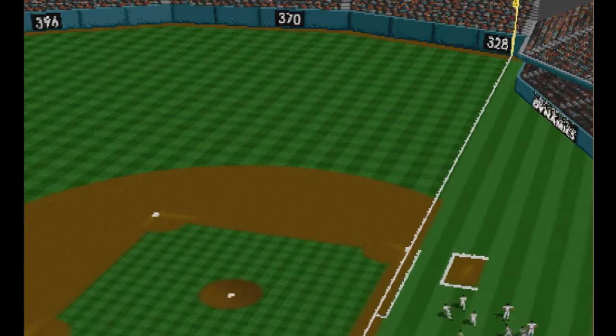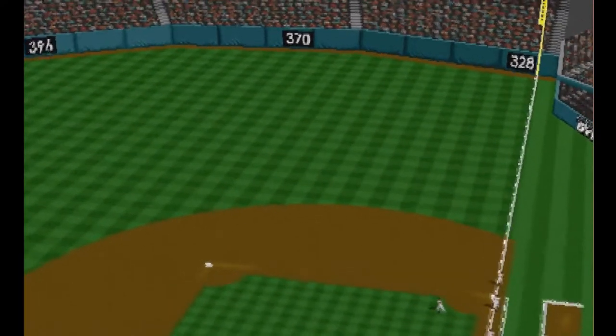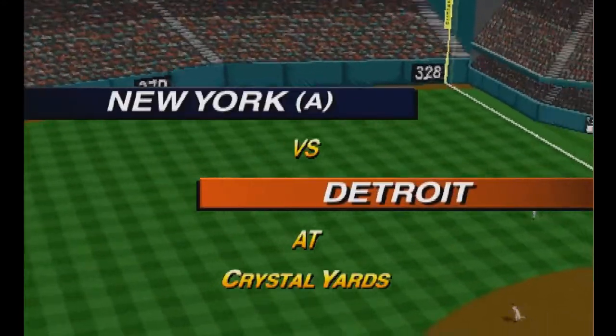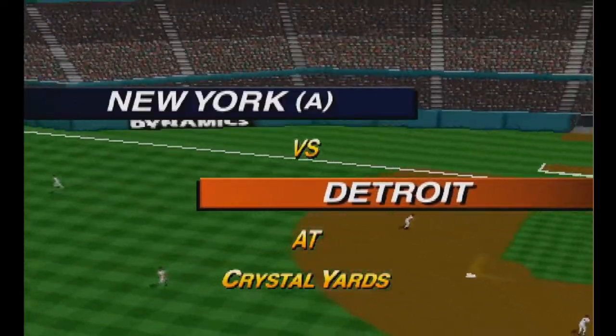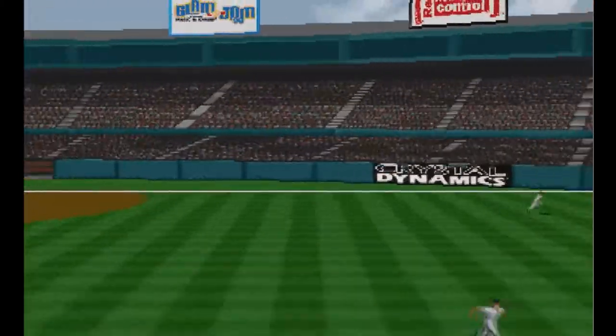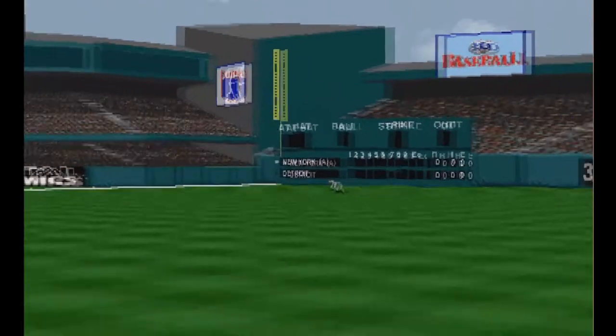Welcome to beautiful Crystal Yards for today's contest between New York A and Detroit. This is Van Earl Wright, ready to call the action. The home team is heading out to the field, so let's get right to it. Play ball!